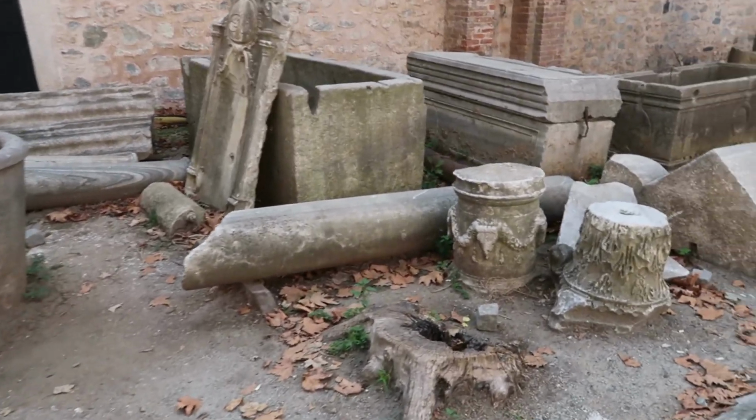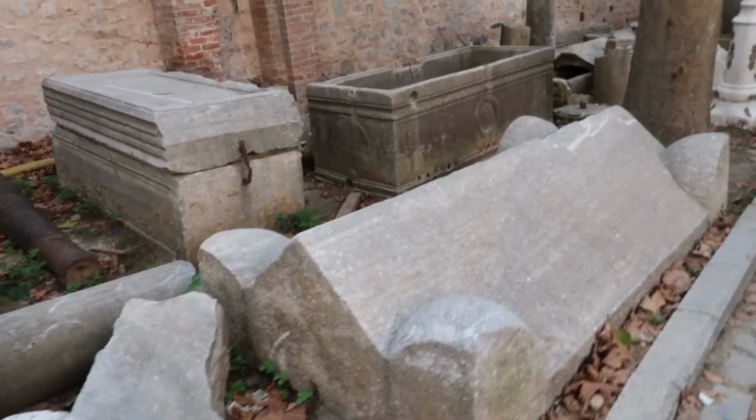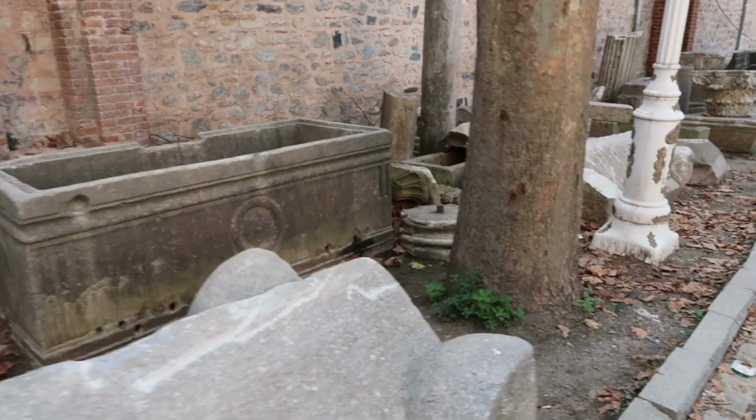Either way, this wraps up our touring part of the day, and we're going to head back to the hotel now for a little rest, but probably stop for a little lunch on the way.